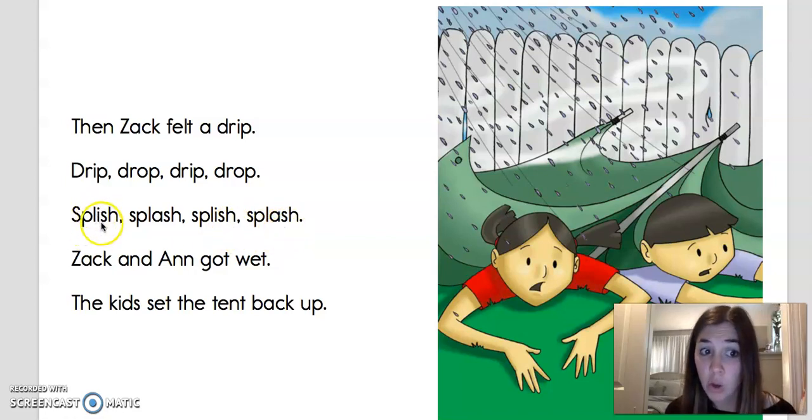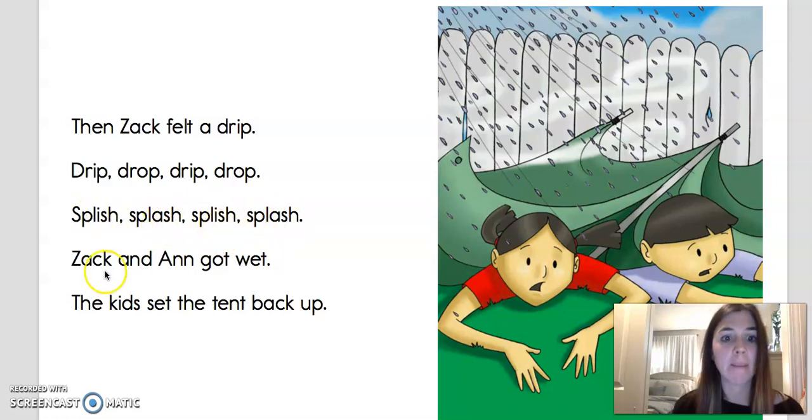Ooh, you have to pay close attention to that vowel in the middle, the I and the A. It's the only letter that changes in that word. If you were too quick and read this fast, you would just think it said splish, splish, splish, splish. But it says splish, splash, splish, splash. Zach and Anne got wet. The kids set the tent back up.